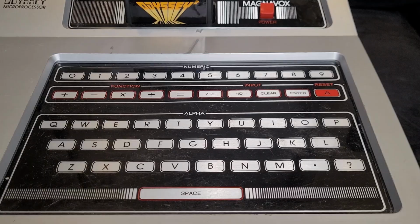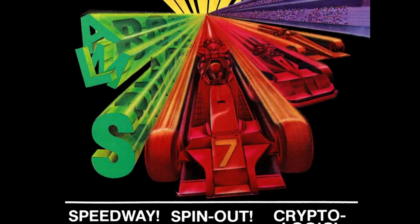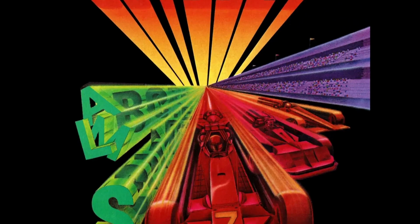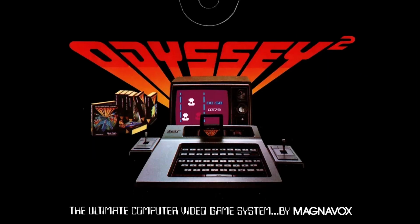Having said all that, the game, or games in this case, I'm about to talk about are not necessarily in that category. Originally released in 1978, Speedway/Spinout/Cryptologic, which I will now be referring to as SSC from here on out, is a 3-in-1 cartridge that came as a pack-in with the console.